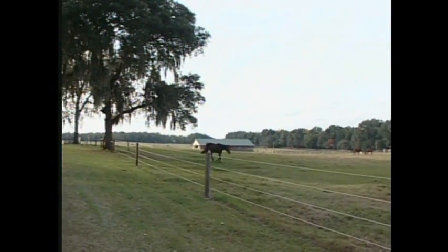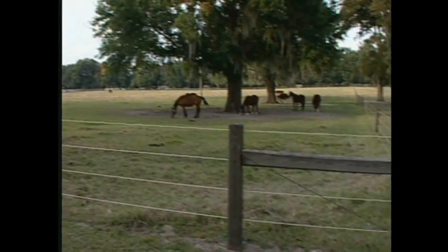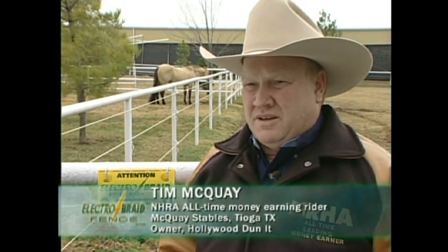I've personally seen horses run into an ElectroBraid fence and suffer very minimal injury. The possibility of an injury, even with ElectroBraid, is there, but it's so much reduced. I had a foal run down the pasture one day and didn't stop and hit the braid and kind of slid down the braid, and all we got out of it was just a small rope burn. If it had been a board fence, I'm sure the baby would have broken its neck. ElectroBraid fencing would have prevented all of the injuries that I've seen. Oh, there's no question. The horse injury in this kind of fence would be, I bet it'd be nil.